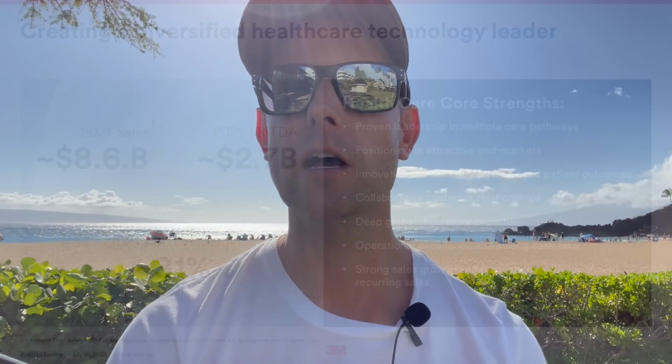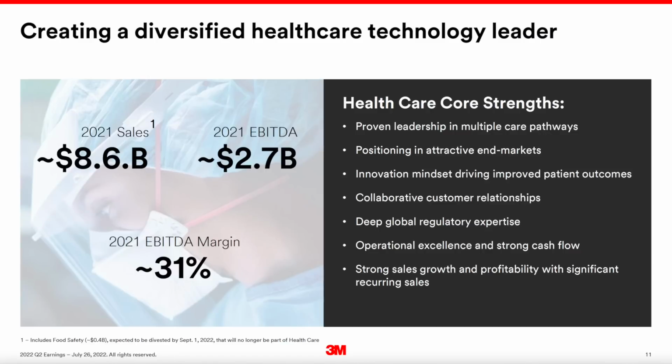And so 3M is doing something different. I love exposure to healthcare. I like that it's going to be standalone. Hopefully they'll unlock some value with the spinoff. That's probably one of the reasons that the shares were up. So that's the third theme I want to share today.